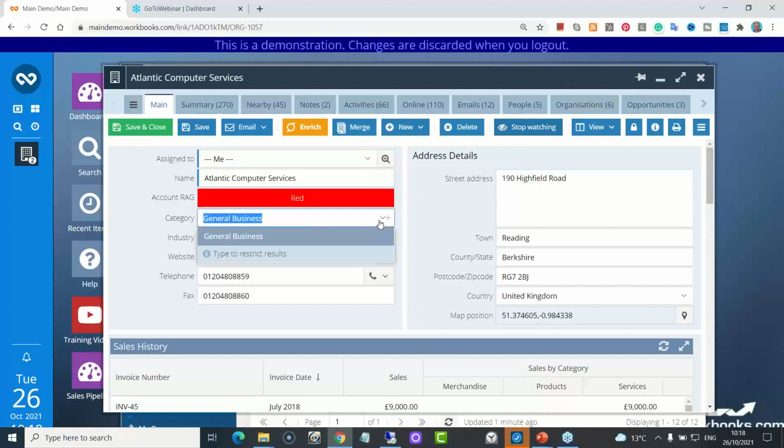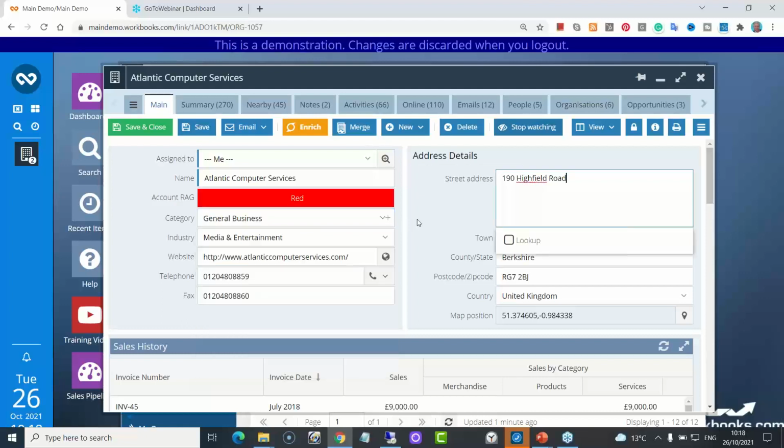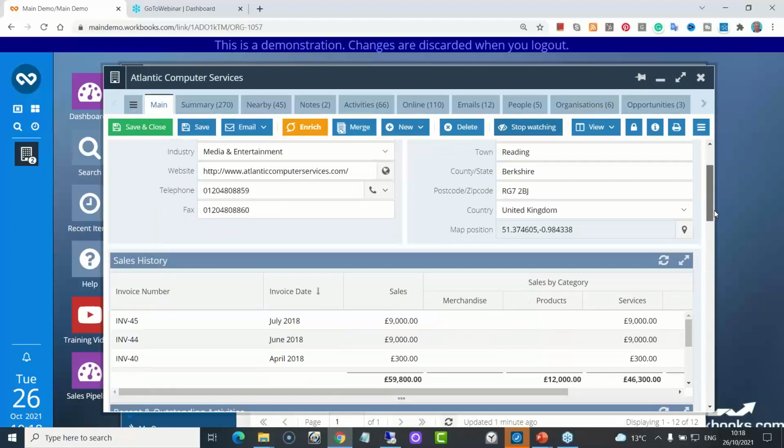What type of business are they in? You've got a little drop-down list there to help you consistently enter in the data. Contact details, website, address. We also have an option for postcode addressing and also mapping as well, if you want to get into drawing maps of where your customers are. Where's the nearest customer to this particular location? It can really help you with journey planning and mapping out your contacts.